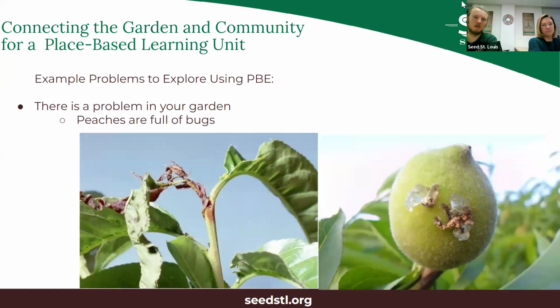And then here's another example. If you have fruit trees, maybe you're growing peaches, and you start noticing weird stuff on them, where the tips of the branches look almost shredded and dead. The whole branch isn't dying, and then the little fruit are getting this gummy stuff coming out, little holes.